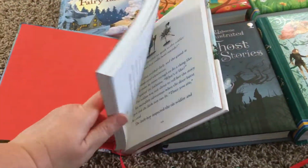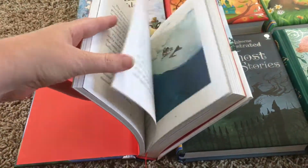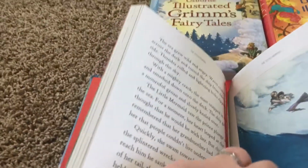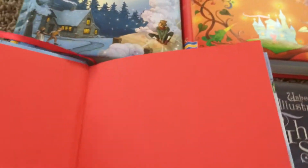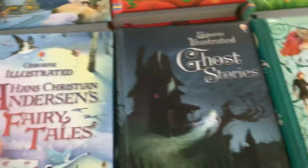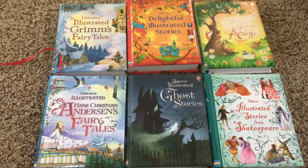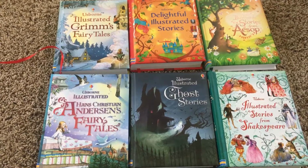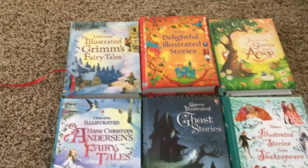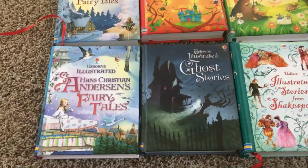I'll show you. They're just these books that you know can be around forever, and then you can pass them down because they're classics. Like this one's Little Mermaid. So I have 6 here, but in the shop there are so many. I just got the ones that I thought would be my favorites, like Grimm's Fairy Tales, Aesop's Fairy Tales, Hans Christian Andersen. Of course, I love ghost stories.